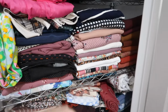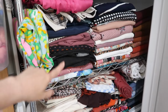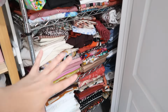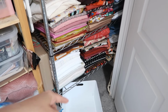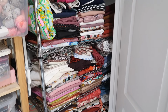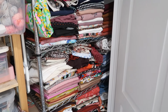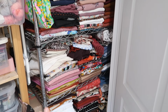Then it goes downhill. So here I have a bunch of jersey. I don't know what this is. I don't know anything. It's not organized in a way that makes sense. I started to do it by color, if you see all the whites here, but that doesn't work. So I think I'm gonna just go ahead and take everything out, categorize it by fabric content, and then see from there if that makes sense.